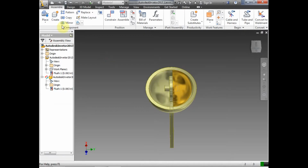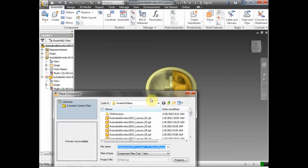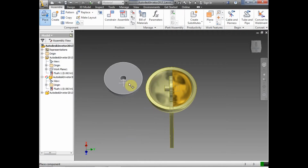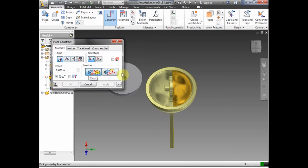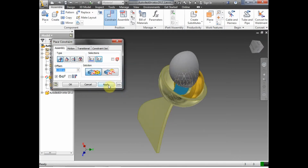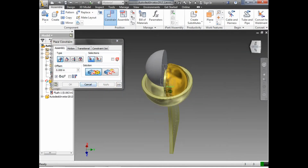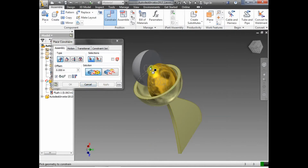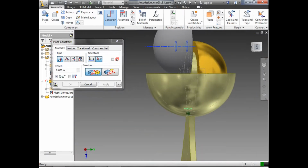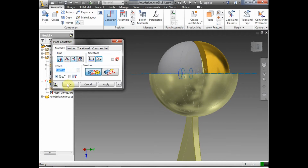Okay, now we're going to place a second component. We want to place our wheel again. Just going to place it right there. Right click OK. We're going to constrain it, so we're going to mate it up to this central part here. Click apply. And then we're going to mate the center lines of the hole and the nub. We're going to have to zoom in. We mate the center line of the hole, swing around, mate the center line of the nub, and click apply.